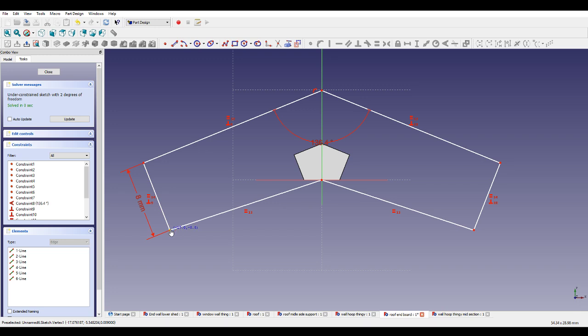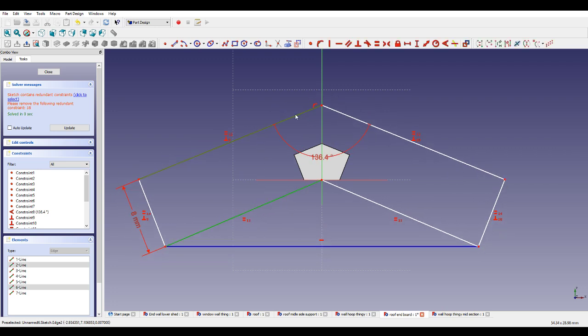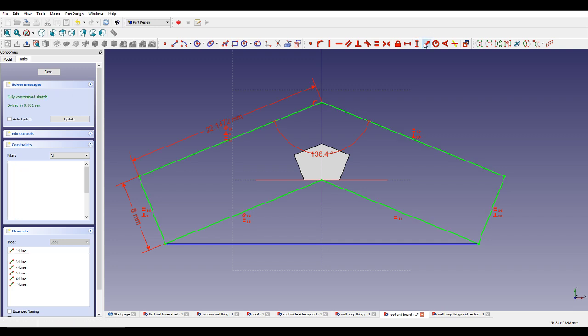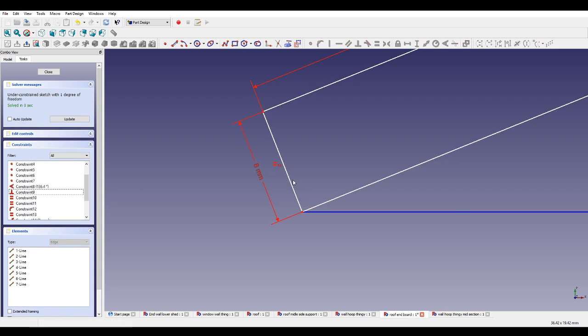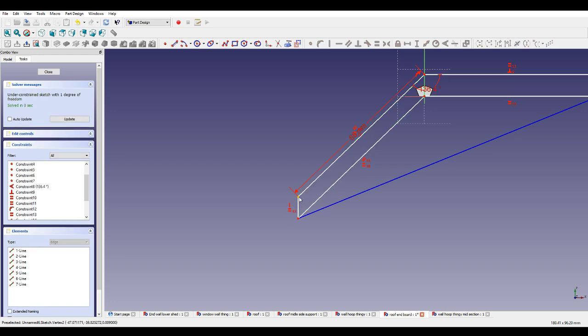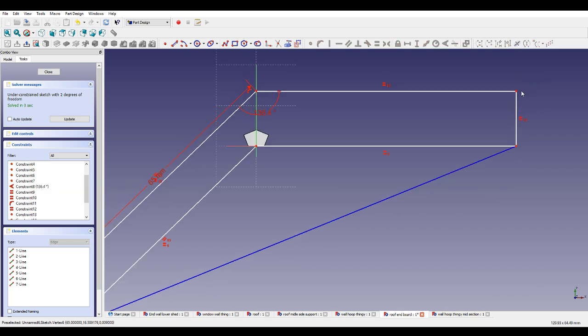Let's put some construction lines in, that might help it. So it said these needed to be 65. And these end bits need to be not 90 degrees. Okay, let's go on the other side. Number 9 needs to be vertical. That's not productive there, software. Not productive at all, but okay.